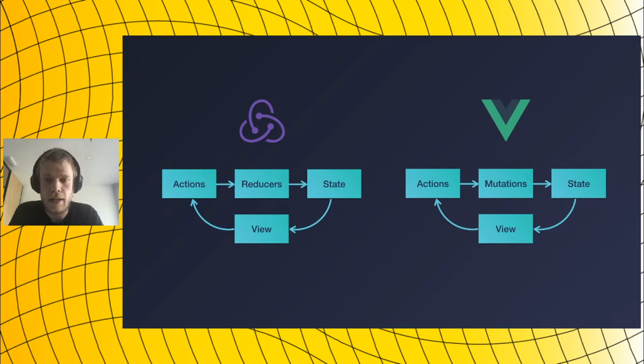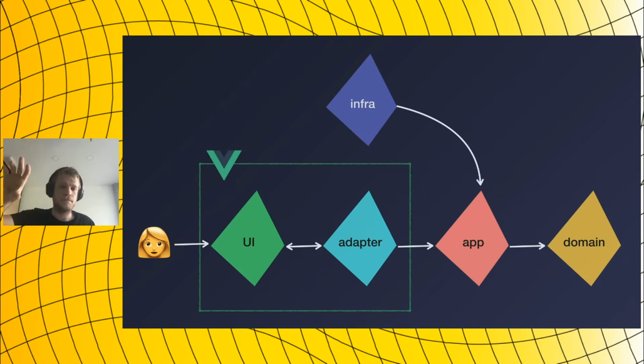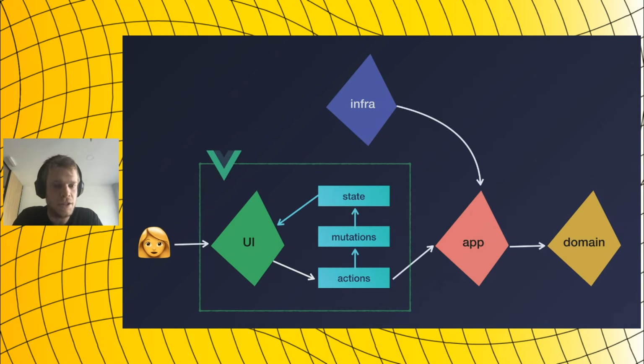What we discovered trying to apply this pattern is that when we have this structure, the key part is that this adapter, the layer that helps us translate all the complexity from the UI into our use cases, is a perfect match for our state management libraries, such as Vuex or Redux or whatever. And this is our current approach. This is what we've been trying to apply for the last several months.